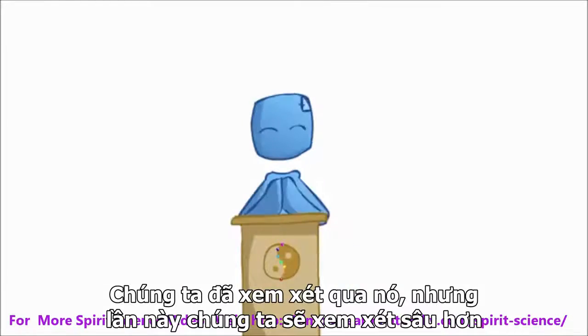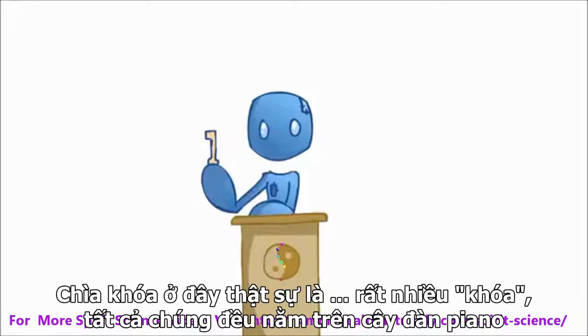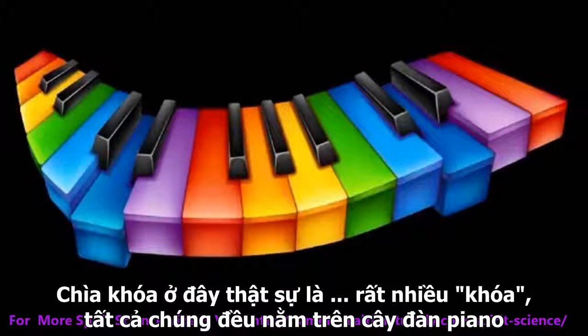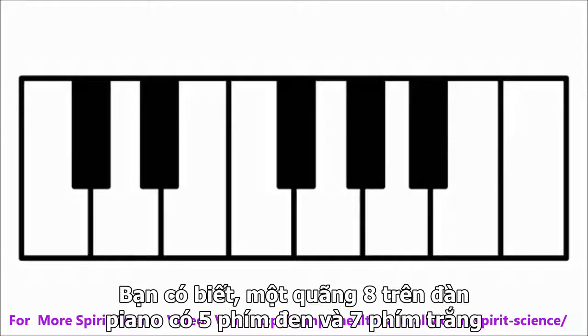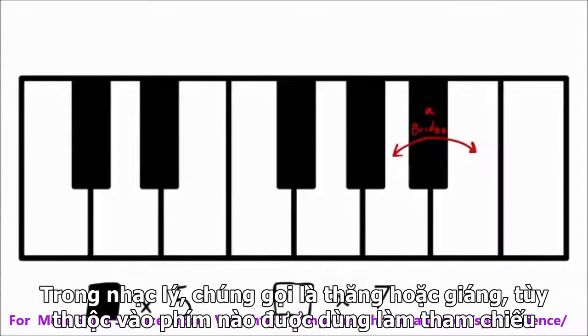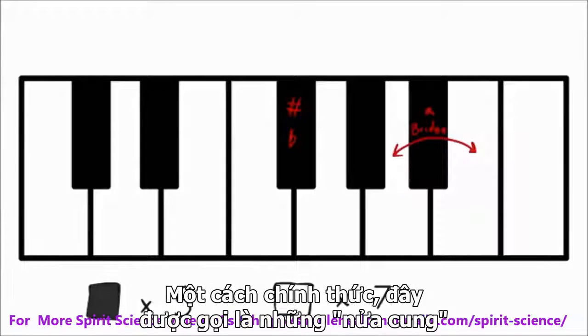We've looked at this before, and this time we're going to look deeper. The key here is actually many keys. It's all inlaid in the piano. You know how an octave on a keyboard has 5 black keys and 7 white keys? Those black keys are mid-steps between each of the white keys. In music theory, they're called sharps or flats, depending on which key you're using as a reference point.